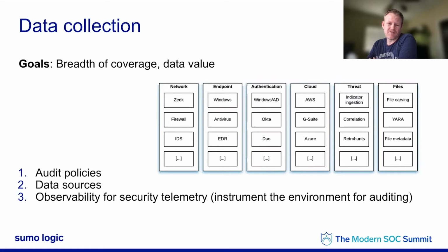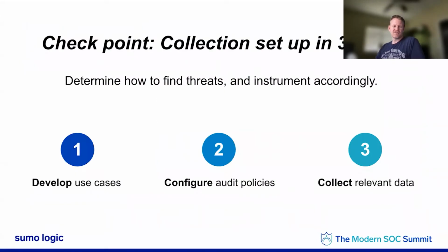And in this case, the observability is a focus on our security telemetry. And this is how we actually instrument our environment for auditing. Auditing is the key here. That's what enables us to hunt for threats, in terms of generating all of this visibility at multiple layers within our environment.